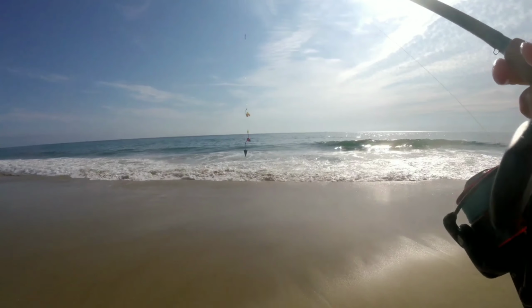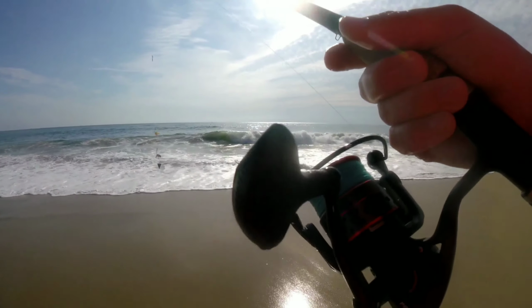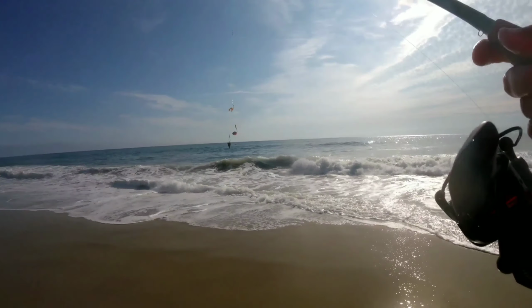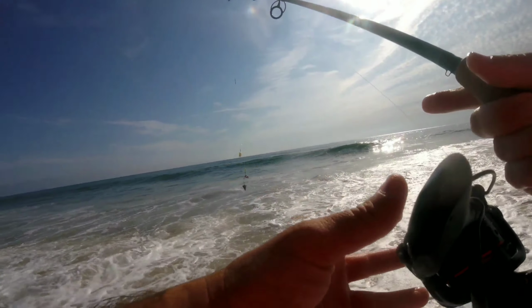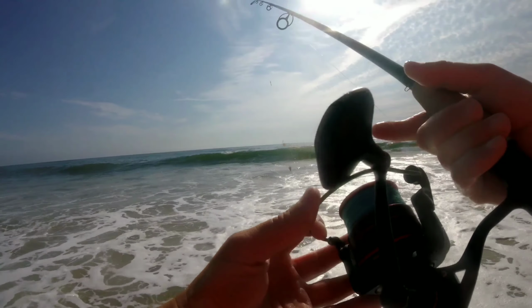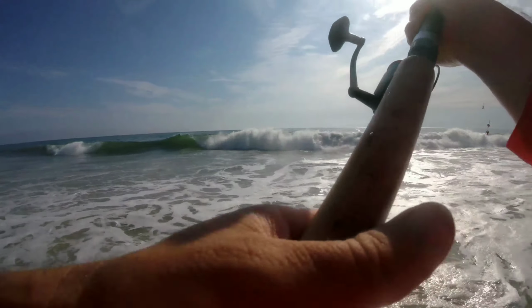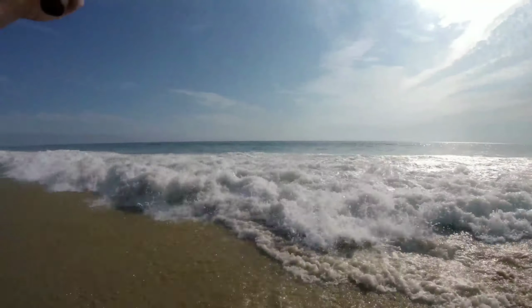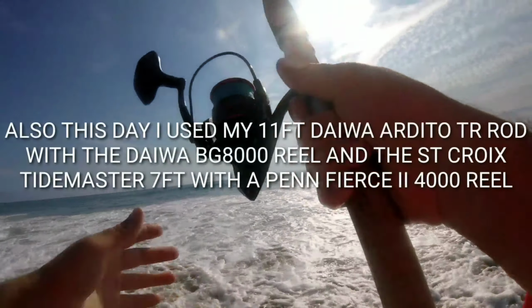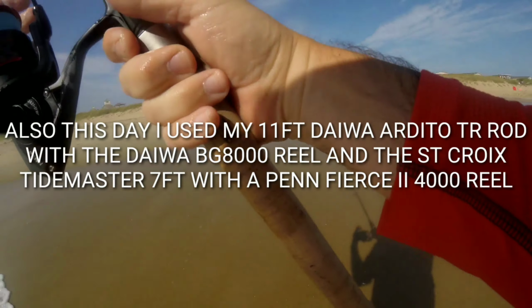It has a 2 ounce weight on it. I'm just casting it real shallow. And so far I caught, I want to say it was a sea perch and a little pompano. So I'm just going to keep tossing this out, see if I can catch a couple more little fish. And I'm using size 2-odd hooks on it. And I'm just going right there. See if we can keep making it happen.